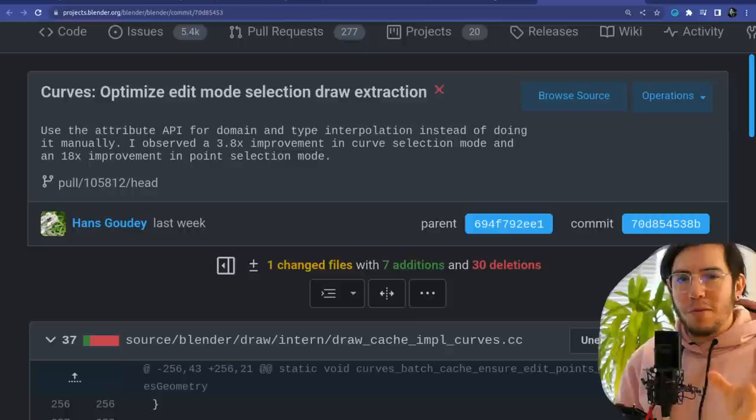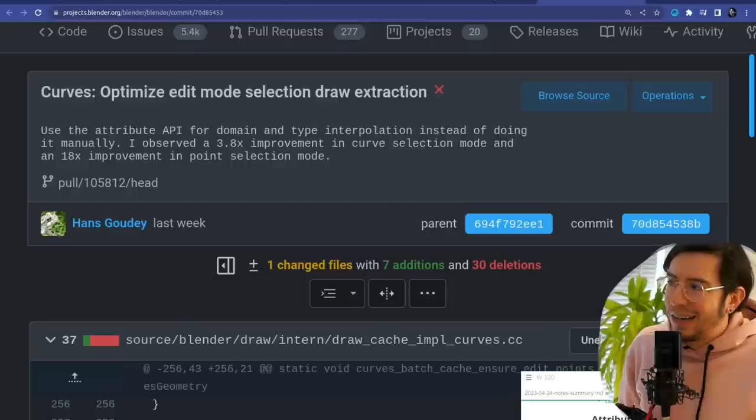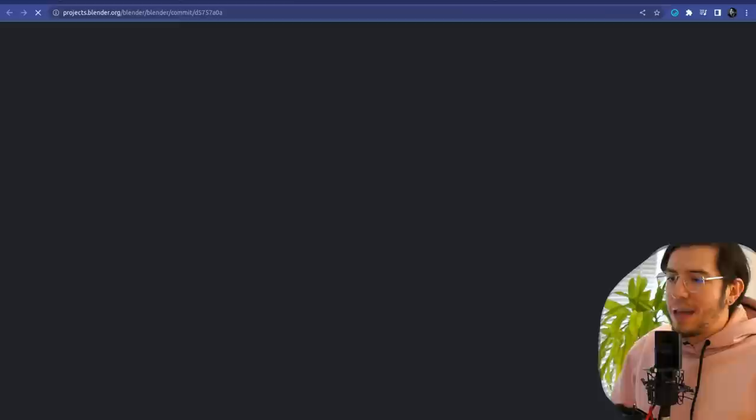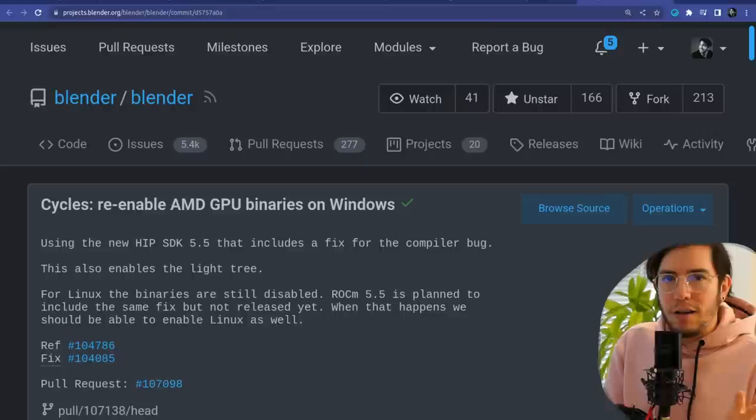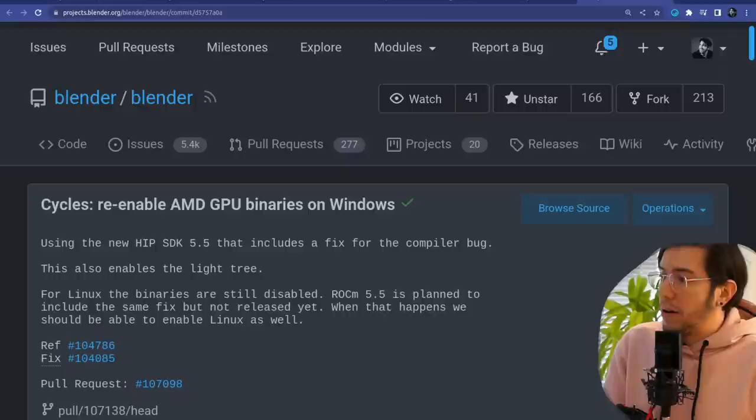Always good to see. You know what else is good to see? When you have hardware and suddenly Blender can support it, or more than Blender, it's actually Cycles. Cycles GPU AMD GPU binaries are now enabled again by default for Windows. So if you're downloading builds from builder.blender.org, AMD GPU binaries are going to come with it. And this change is done by using the HIP SDK 5.5 version of the SDK, which also makes it enable the light tree feature that was introduced in Blender 3.4.